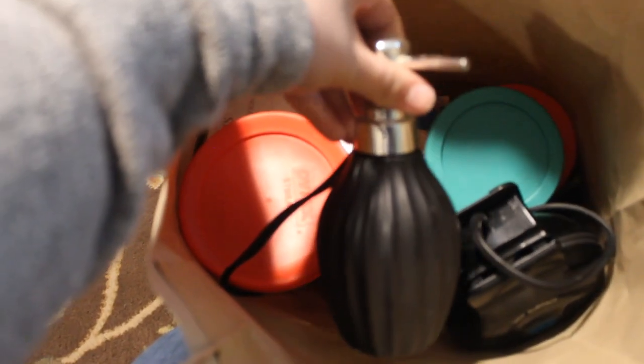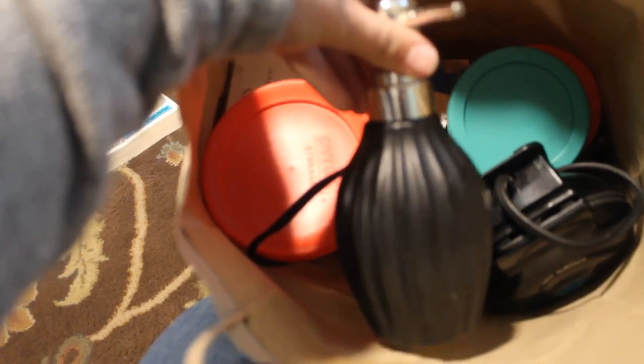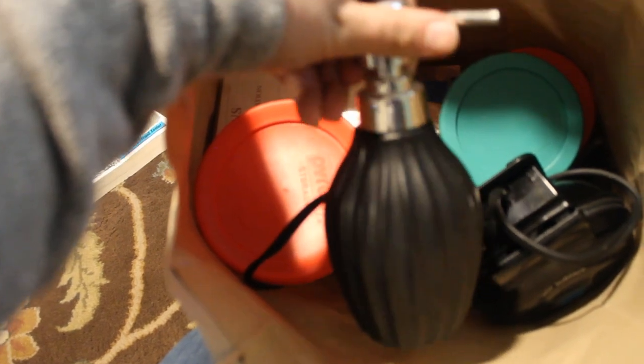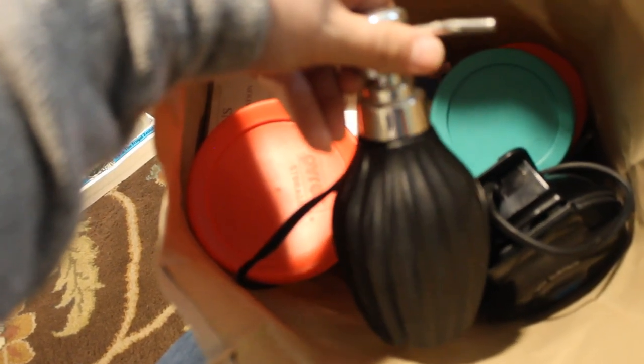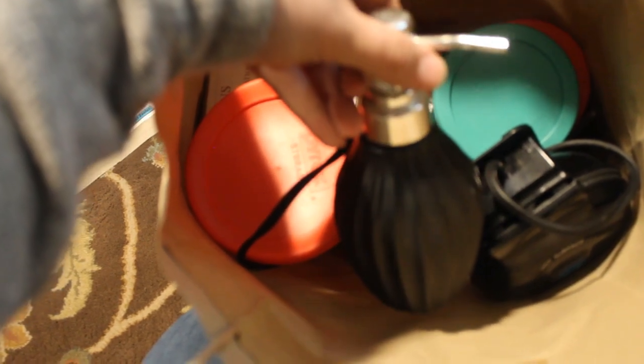Then in this last bag, I was able to get this refillable soap dispenser, and this was something I'd been looking for, but I didn't really want to pay for it. I'm hoping to make homemade hand soap, so we're going to see when I make that. I'm hoping to do a video on it, so you should see that coming sort of soon.